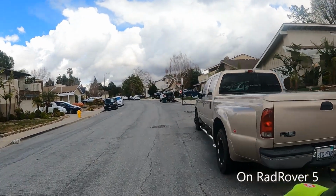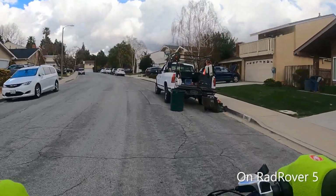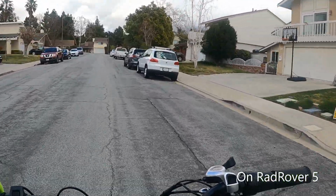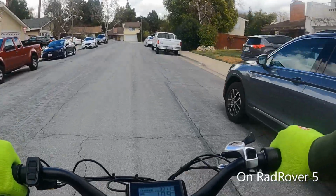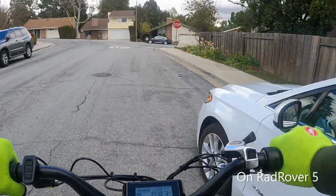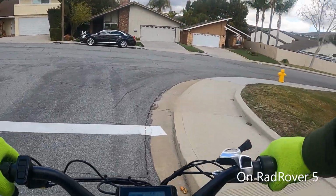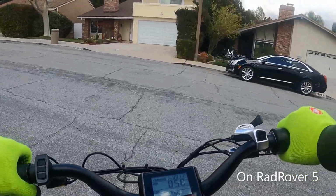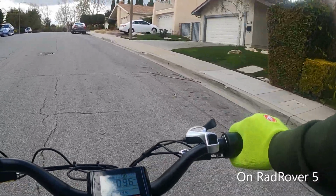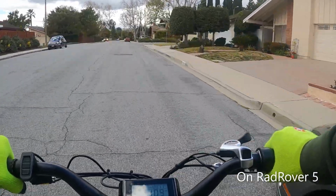All right, we are on the RADROVER by Rad Power Bikes, and very similar in look and specs for the most part to the HIMIWAY Cruiser, which I'm a big fan of. I mean, right down to the size of the tires, the overall frame, the handlebars, the brakes, the little bell on the little front brake shifter, 26 by 4 inch Kenda tires, the light in the front and back, the fenders front and back. I mean, just very similar.